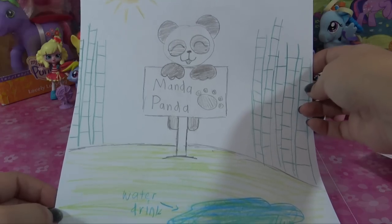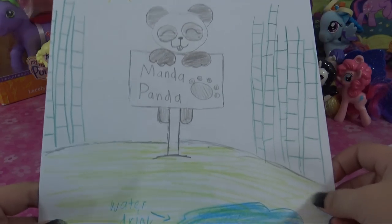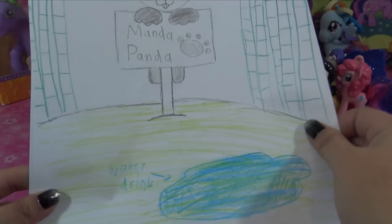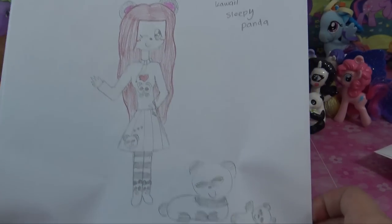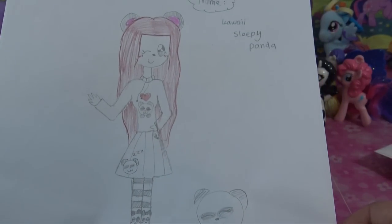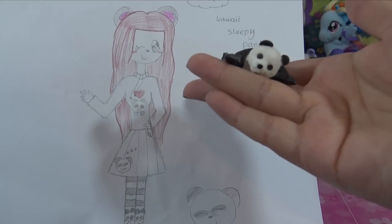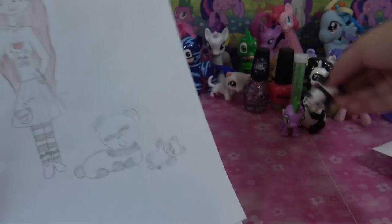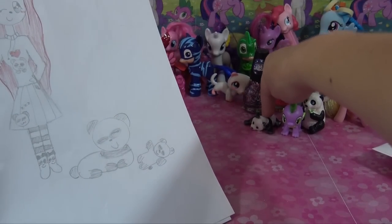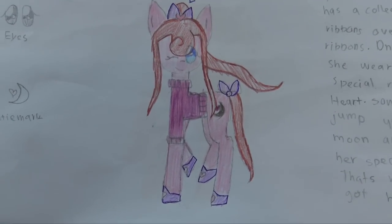Check out this one. It says Amanda Panda and it says water for the panda to drink. What a cutesy little panda hanging on to the sign there. Wawa, these are amazing. Check out this one. This is a kawaii sleeping panda. This is so cute and it goes perfectly with this cutesy little sleepy lazy panda squishy toy that I got earlier. That is so cool. Check it out. She's just kind of laying there chilling at the back. Really awesome.